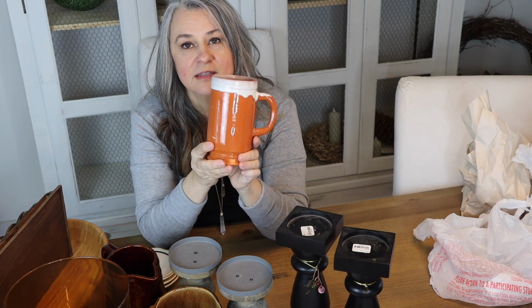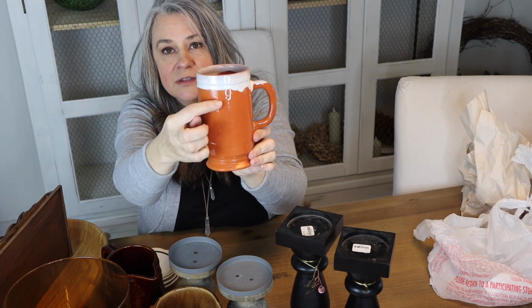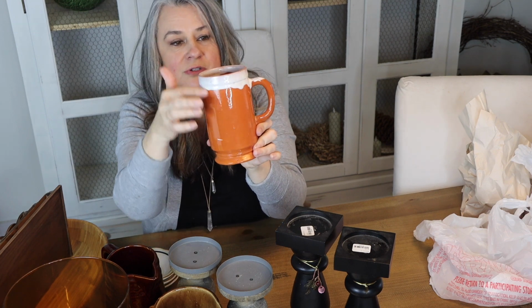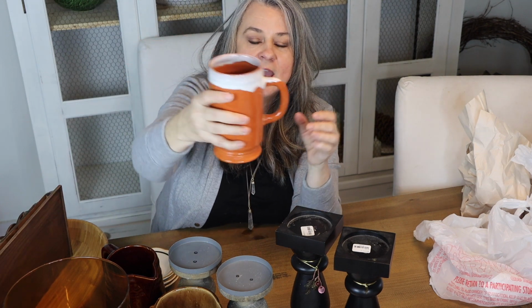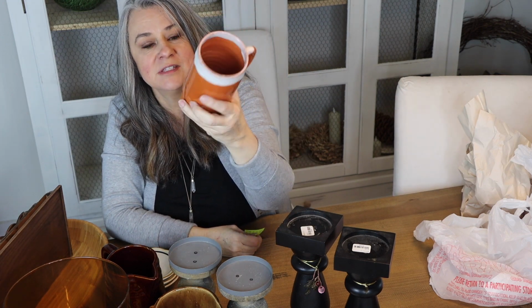And then another unique piece was this orange, and orange is not something I normally go for, but this was just so boho and cute, and I thought it would be a cute vase. I really just loved the way it's homemade. Someone made it. It doesn't have any maker's mark or anything on it. And I just loved the white, how it just looks like it dripped on. I thought it was really pretty. And then I happened to turn around and see some wording real small on the back that I hadn't even seen when I bought it.